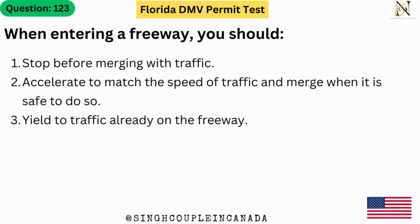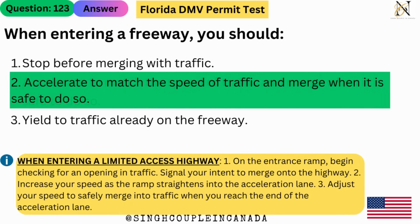When entering a freeway, you should 1. Stop before merging with traffic. 2. Accelerate to match the speed of traffic and merge when it is safe to do so. 3. Yield to traffic already on the freeway. The answer is 2. Accelerate to match the speed of traffic and merge when it is safe to do so.